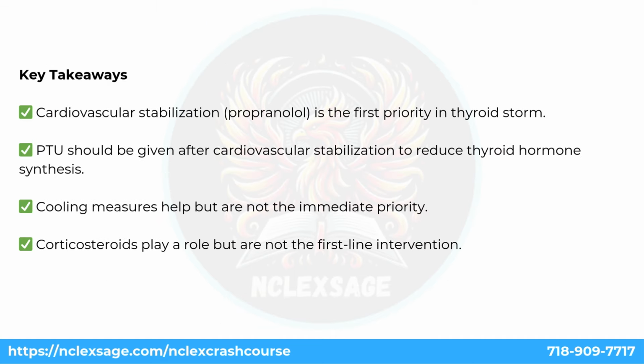Key takeaways: cardiovascular stabilization with propranolol is the first priority in thyroid storm. PTU should be given after cardiovascular stabilization to reduce thyroid hormone synthesis. Cooling measures are helpful, but not the immediate priority. Corticosteroids play a role, but are not the first-line intervention.